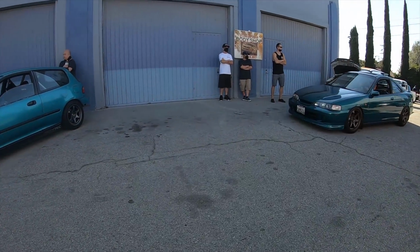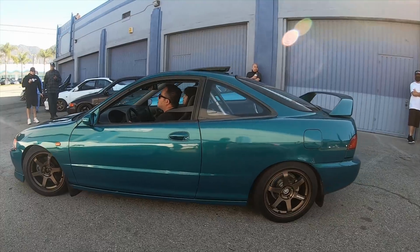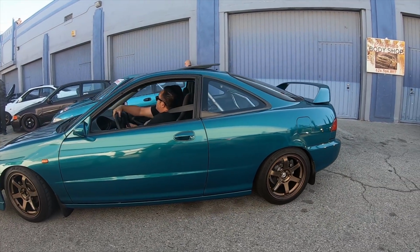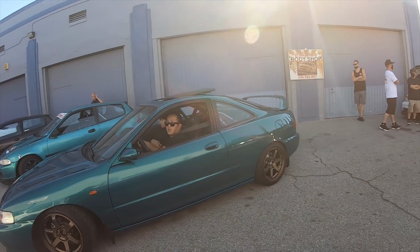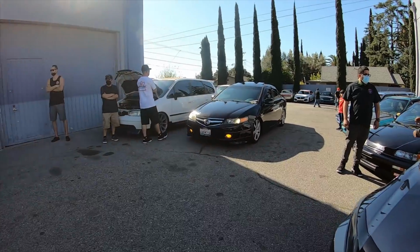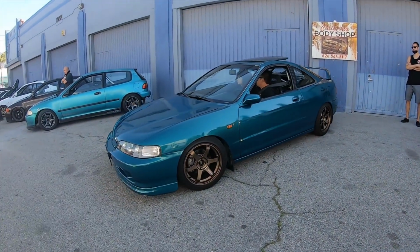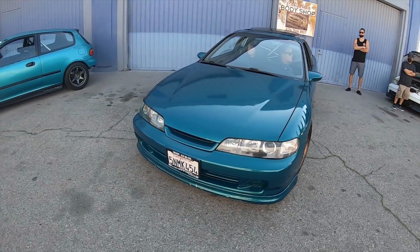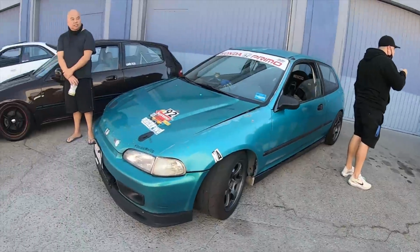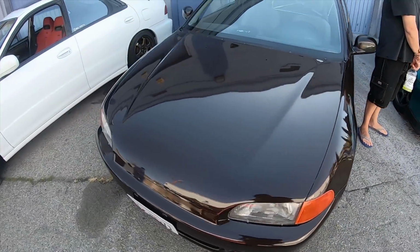Wow. No power steering light. And then the TSX. I won't put the camera in his face because I know it would make me nervous if I needed to be parking and there's a camera in my face. So lovely. As it is, it's difficult to park, let alone with the camera in your face.